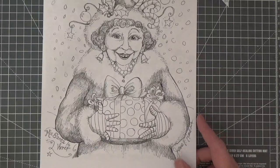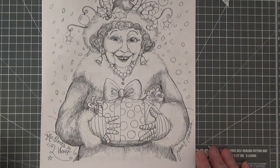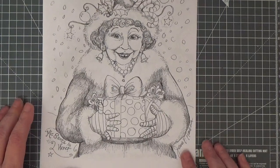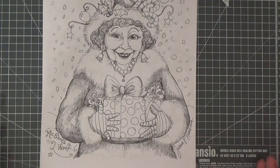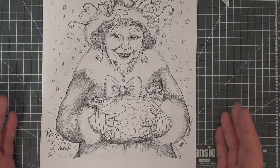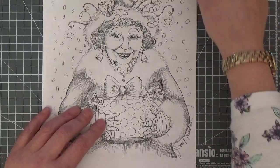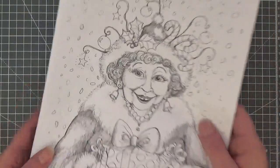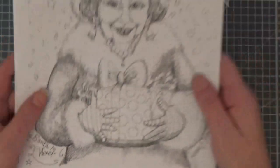Then we get this one. Do you see what I mean about the sense of humour? So this is, if you're catching that at the bottom, these words, Ms. Santa is here. I love it. So that would open up all sorts of possibilities for her, because I'm looking at her and thinking, she's not the traditional Mrs. Christmas, is she? There you go. Miss Santa is here. I love it.